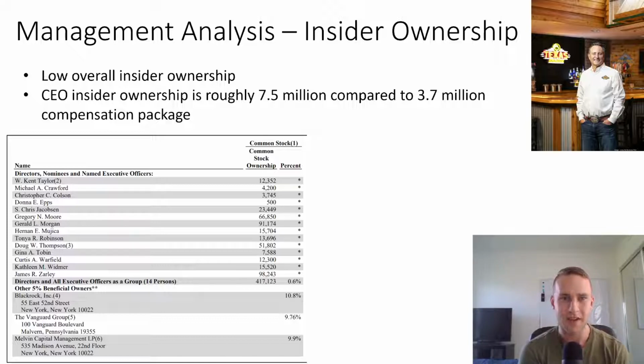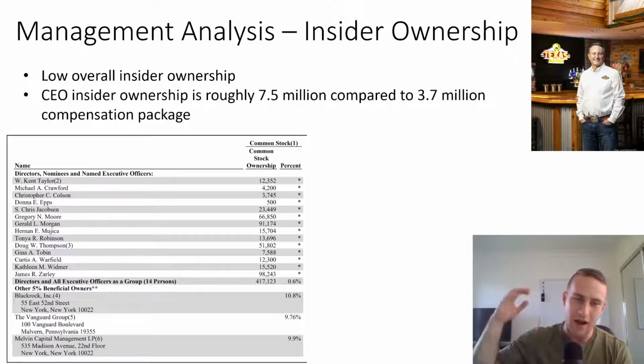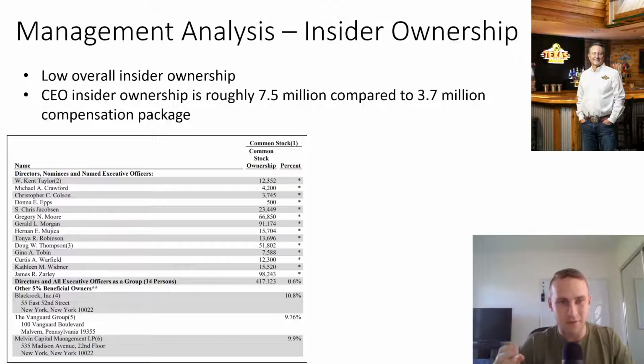The reason we want to see this higher is we want the management team, and especially the CEO, to have skin in the game. At the end of the day, I want them to lose money if I lose money, and I want the CEO to get really bloody rich if I get really bloody rich from owning this stock. So it is what it is. I don't love it, but the management team is still fairly high quality.